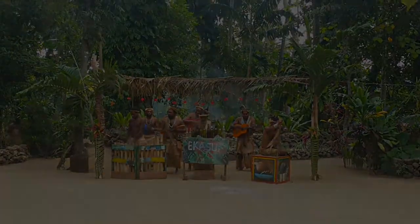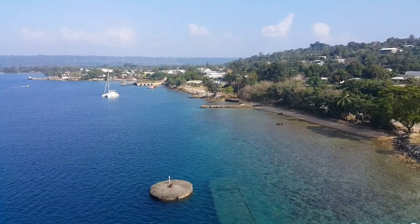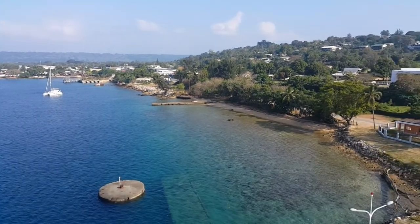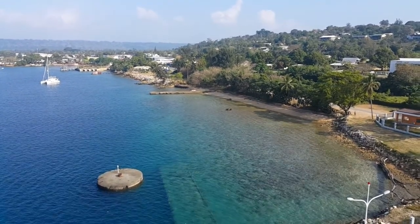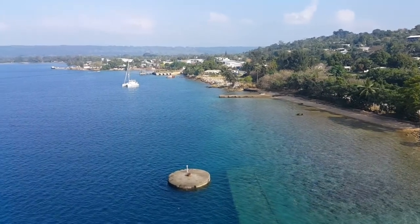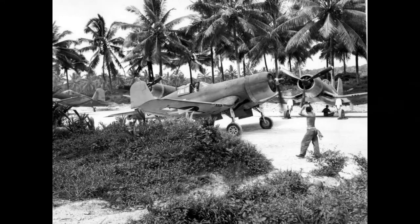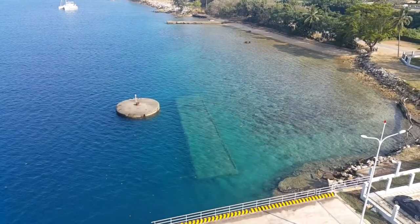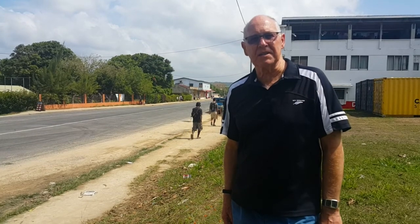Now we're in Luganville, the second biggest city in Vanuatu. And Luganville is on the island of Espiritu Santo, the Holy Spirit, the biggest island in Vanuatu. And this place was an American base in 1942 in the Second World War, and you'll see everywhere evidence of that occupation. There were about 50,000 Americans here in Luganville during the war.